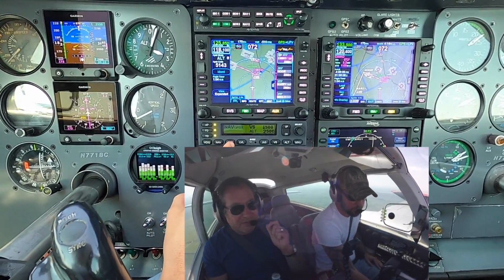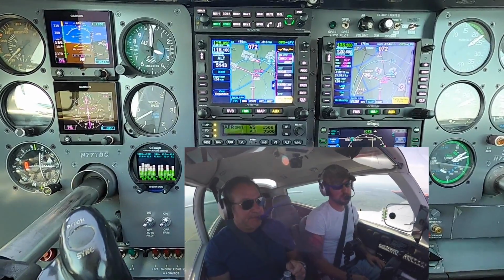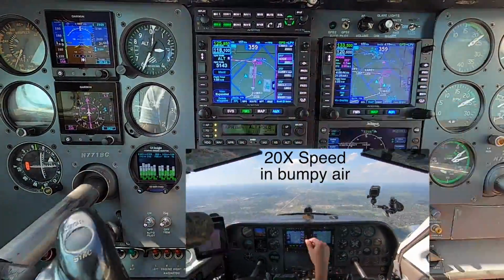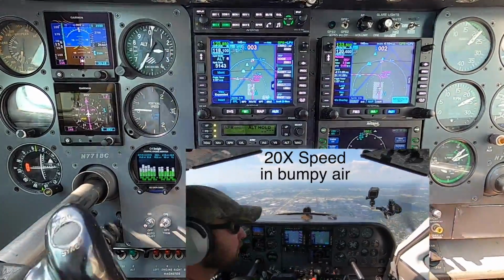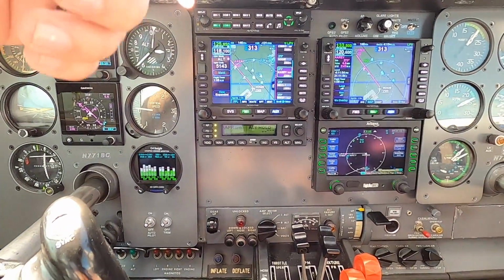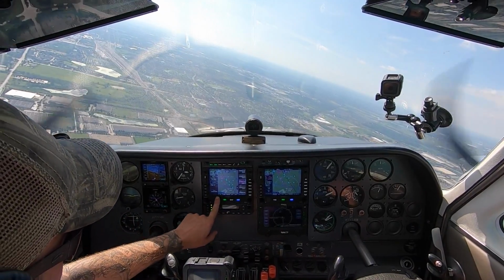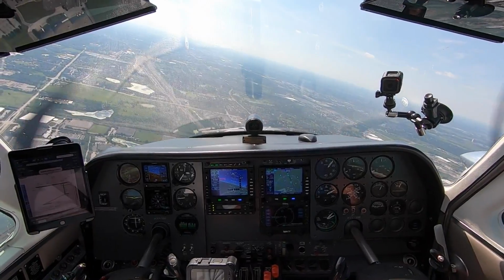So we got cleared for the approach. Like I was telling you before, we're going to fly this whole T in approach mode. Glide slope's alive. LPV is flashing at us. So we know we got all that. We could go back to our synthetic vision. That way we have two different views of different things.